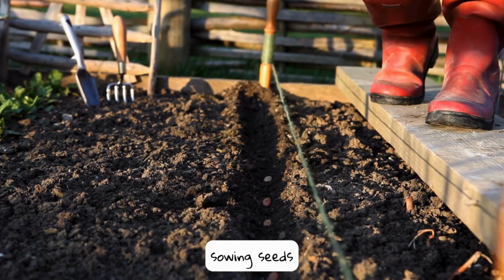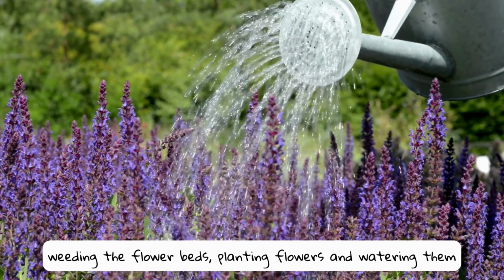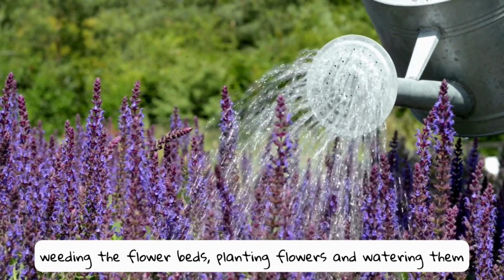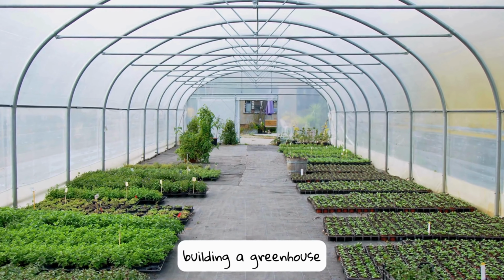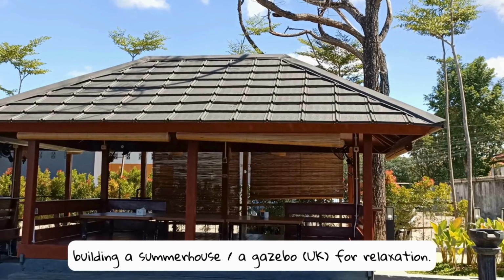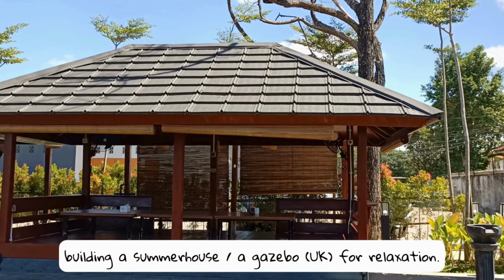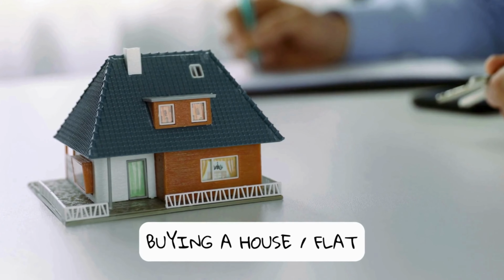sowing seeds, weeding the flower beds, planting flowers and watering them, building a greenhouse, trimming the hedge, and building a summer house for relaxation, buying a house or a flat.